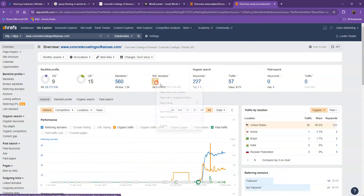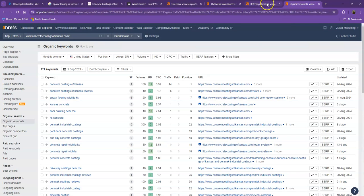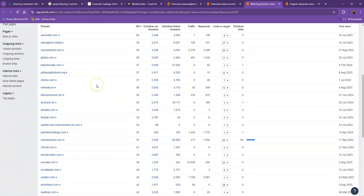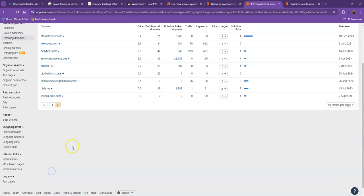Let's also take a look at the strong backlinks and the keywords that your competitors are using. And let's discuss the importance of this too, especially in making your website stronger and better. Starting off with the referring domains, these are all the directories they're currently listed on that bring them a lot of attention and a lot of traffic. That's why they're also ranking higher in the searches.